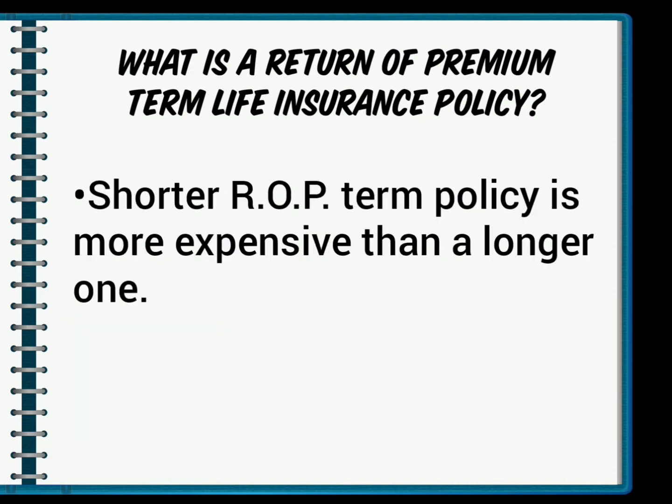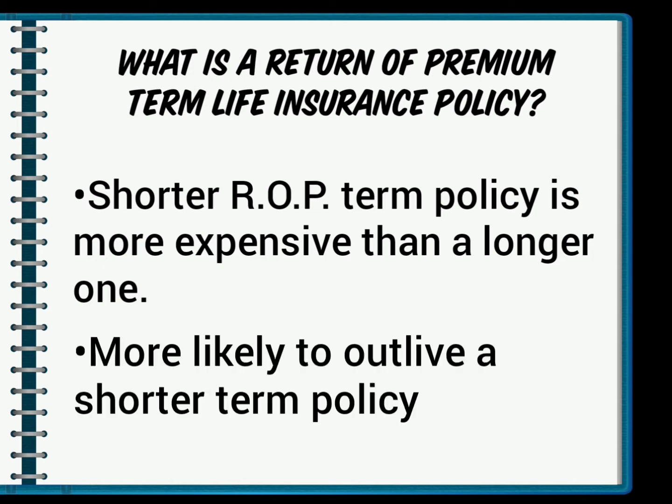One thing you'll notice on a quote for a return of premium policy is that it's more expensive the shorter the number of years of the rate lock period, and the cost will actually go down the longer it is. Simply put, this is because you're more likely to meet the end of the time frame for receiving a premium refund on a shorter policy than you are on a longer one. Why? Well, it's because people have life event changes over time, from everything from getting married to having kids to getting a job or any other number of reasons, and those kind of life event changes often lead people to need to review and change what they have and get a new policy that meets their current needs.